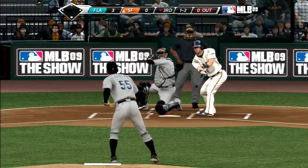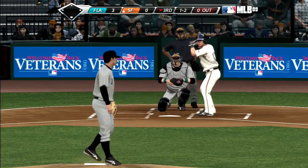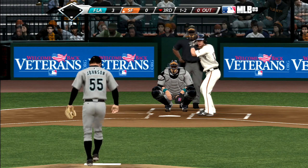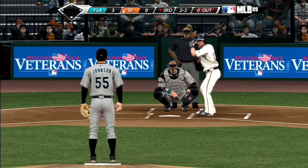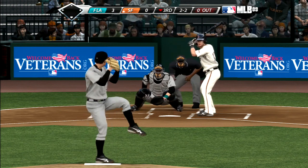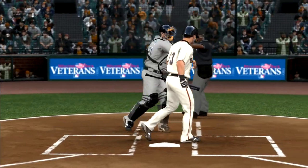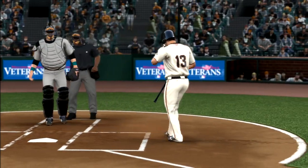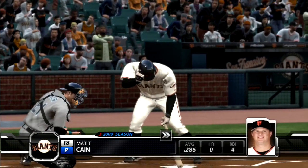And the fastball easy to lay off that time, 2-2. Yeah, and when you miss wild like that, it certainly does not help you set up your next pitch. Fastball swung on and missed for the first out. Matt Cain will stand in for the first time here.